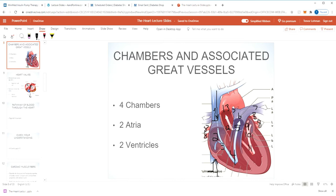All right, so that was a quick run through. More than anything, you might see a test question like, if you just passed through the right AV valve, which chamber are you in? Well, if I just passed through this valve right here, the right AV valve, that must mean I'm in the right ventricle. Those types of questions. Not, what is step 6 of the pathway of blood flow through the heart?